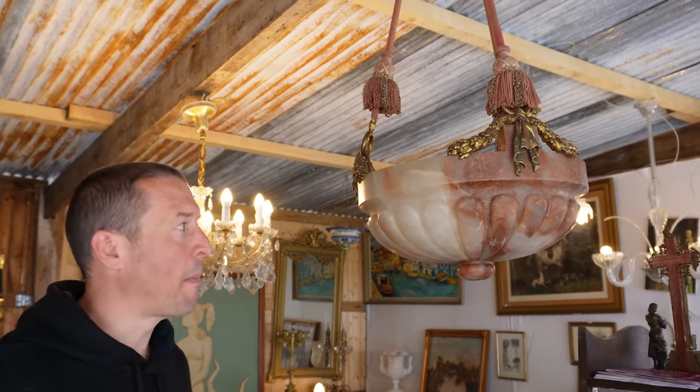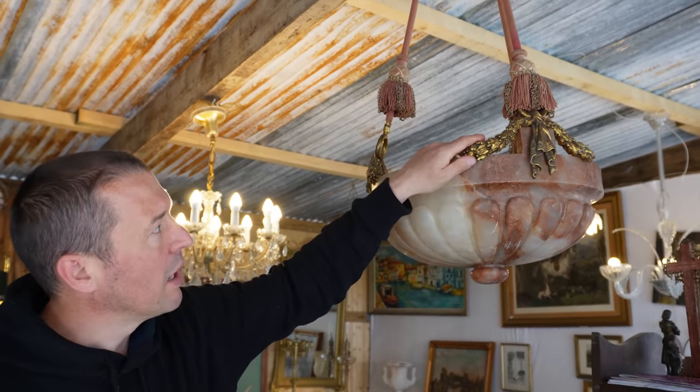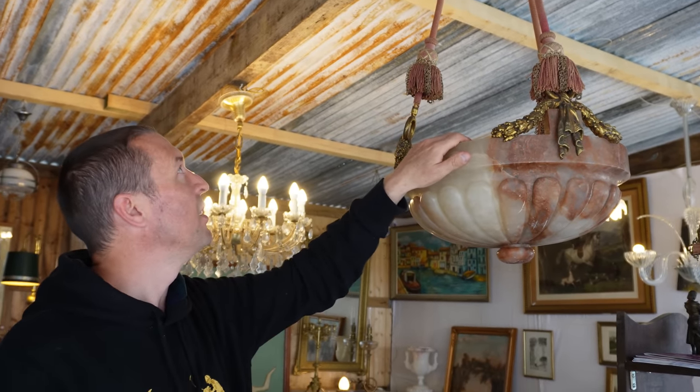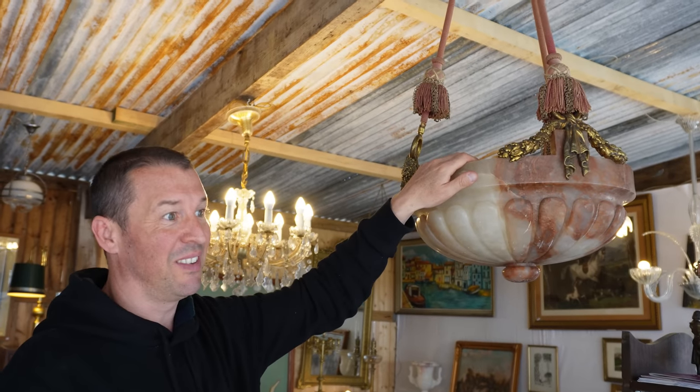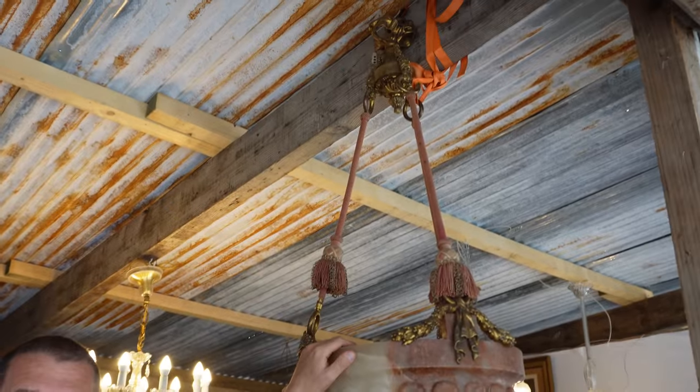We're in a very nice stand, and we've seen something we've never seen before. Yeah, it's a marble light. So, I mean, you can imagine the weight on that, held by these really lovely bronze fittings. And you can almost see that it's under a lot of tension there. It must be quite heavy. But it's Napoleon III, you know, yes.